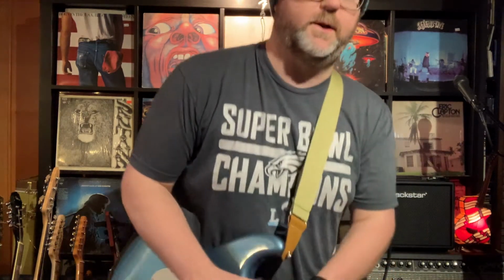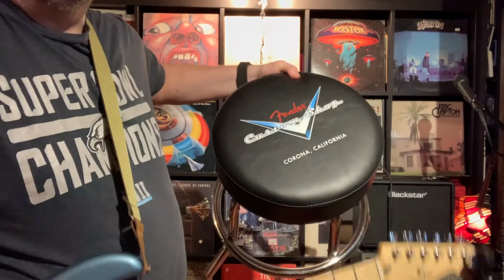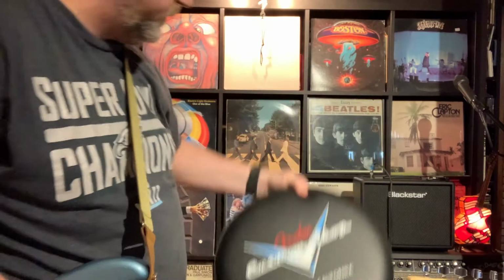Wanted to show you some of the upgrades I've made to the backdrop here, and also we have the Fender out. But the first thing I wanted to show you is what I'm sitting on. So, I ordered one of these jobbers on Amazon. It's the Fender Custom Shop 24-inch stool.